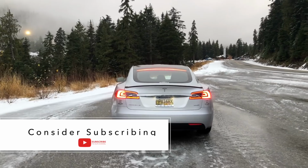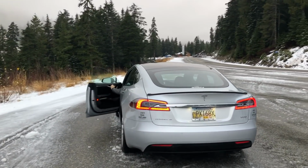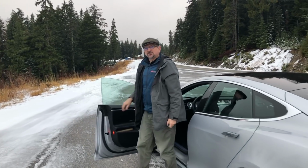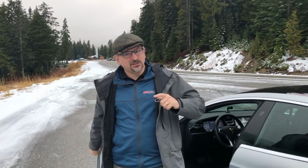I want to see his feedback on this. So let's have a little chat with him and see what he's got to say about this, because it's pretty interesting. What is your experience? That was fun. That was a little bit of slip off the initial acceleration. Yeah, I saw that, and I noticed further back too. It grabs pretty quickly for that. Yeah. So there's a little bit of slip and off it goes.